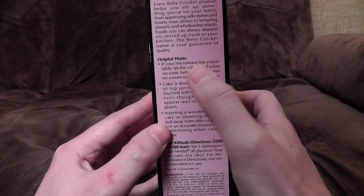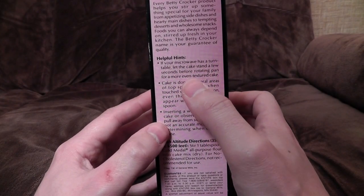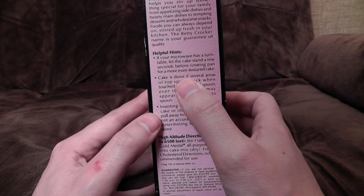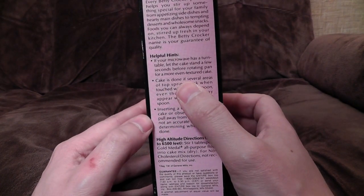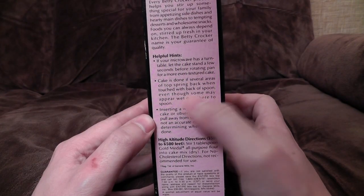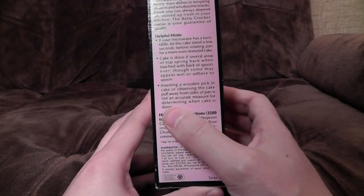Helpful hints, if your microwave has a turntable, let the cake stand a few seconds before rotating pan for a more even textured cake. Cake is done, yep. I think when people first saw this, they thought, yep, cake is done. Cake is done if several areas of top spring back when touched with back of spoon, even though some may appear wet or adhere to spoon, or come alive and attempt to strangle you.